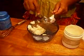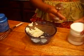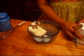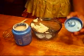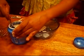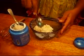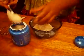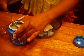Instead of heating the oil or the butter or whatever, I always like to heat the bowl slightly in the oven. That way the products are easier to whip, because I do a lot of stuff by hand. You can do this with your mixer, but habits are hard to break. So maybe that's half a cup of shea butter. We'll just do that. We're also going to do maybe a quarter cup of coconut oil.